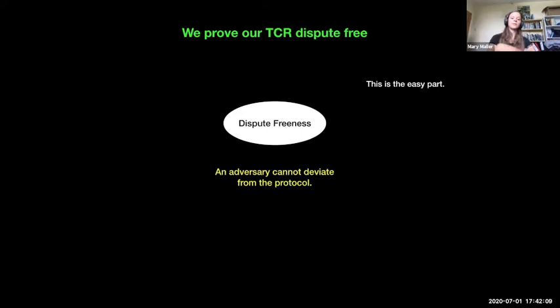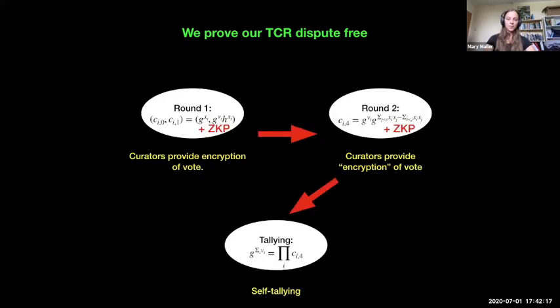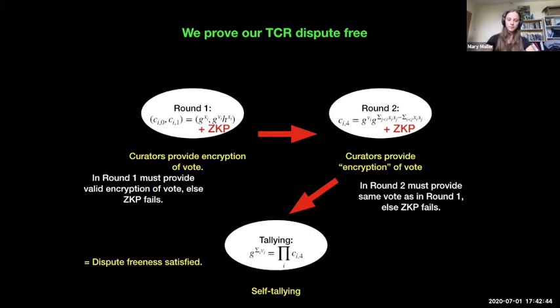The reason is that we need to achieve dispute freeness, the idea that an adversary cannot deviate from the protocol. And really this part was very easy because we have these zero knowledge proofs. If a party cheats in the first round, you won't be able to generate the zero knowledge proof. So you know in the first round that every encryption is a valid encryption of a vote. And in the second round, the zero knowledge proof is going to prove that the encrypted value is the same as the encrypted value in the first round. Put the two together and you're not going to be able to cheat.